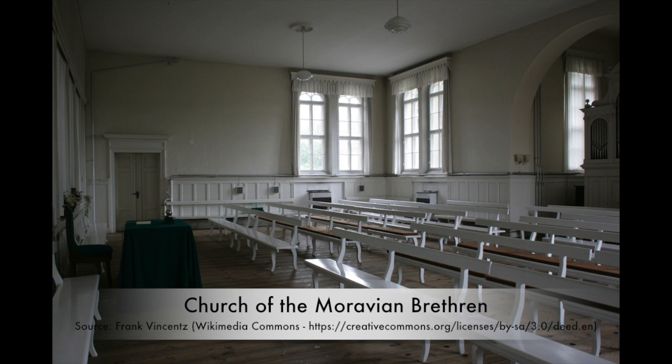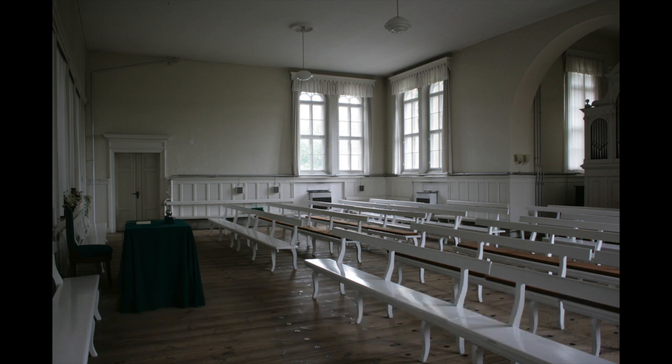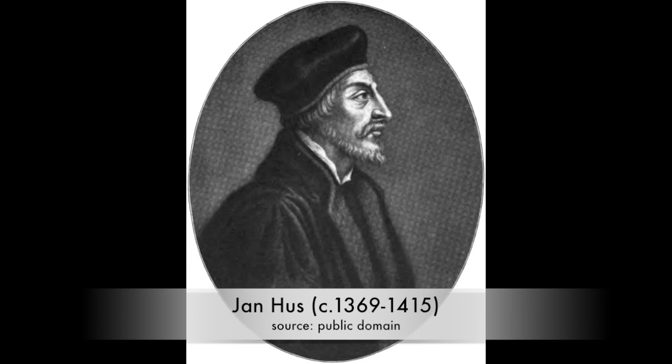Well, if you don't know who these Moravian Brethren were, we're going to talk a little bit about who they were. As their name suggests, they were Moravians. They came from what is today the Czech Republic. And in fact, already in the 15th century, 100 years before the beginning of the Reformation in Germany, there was a Reformation movement there, which started with the famous Czech reformer Jan Hus.